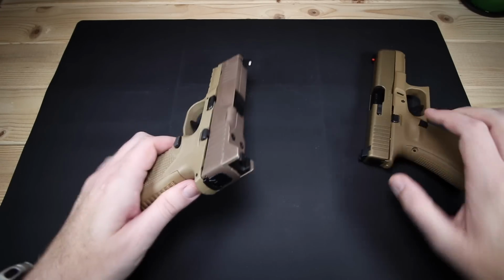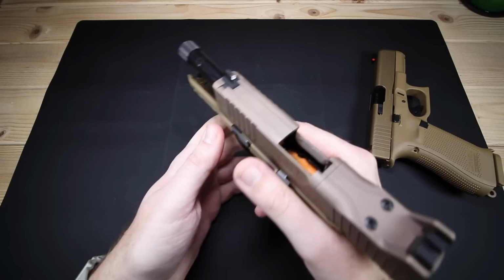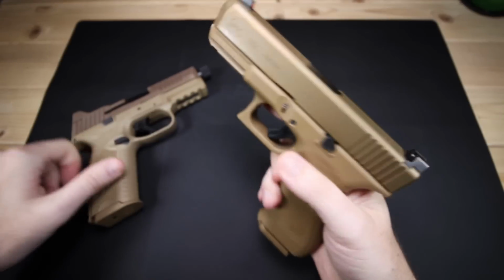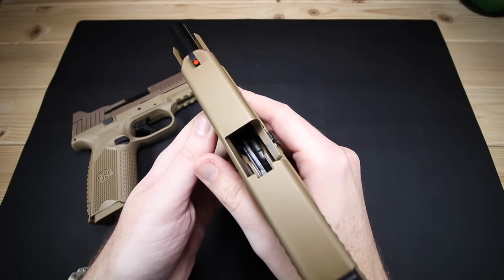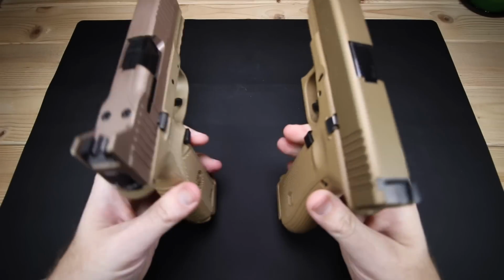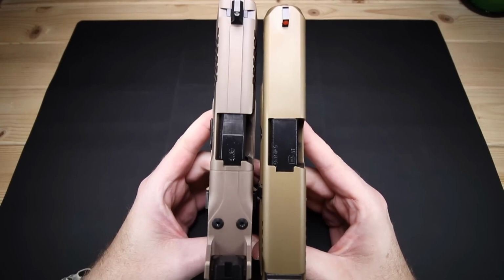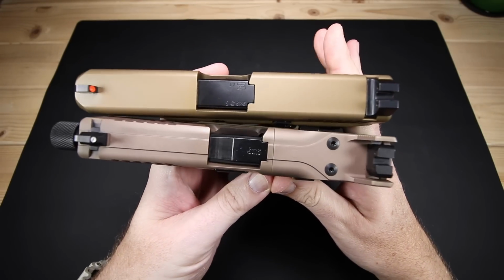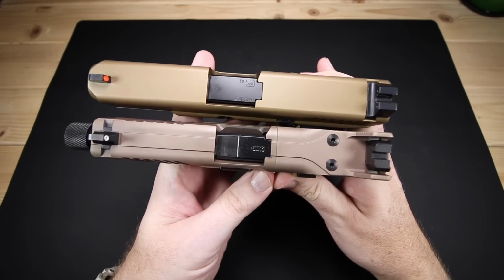Alright, now you guys will also notice the black background is back right now because these guns both just kind of disappear into the wood of the table. The camera's probably going to complain a little bit about this, but hopefully it won't be too bad. In terms of specs, I probably won't go over every single one of them, I just want to give you an idea of where these two stack up because they are darn close.